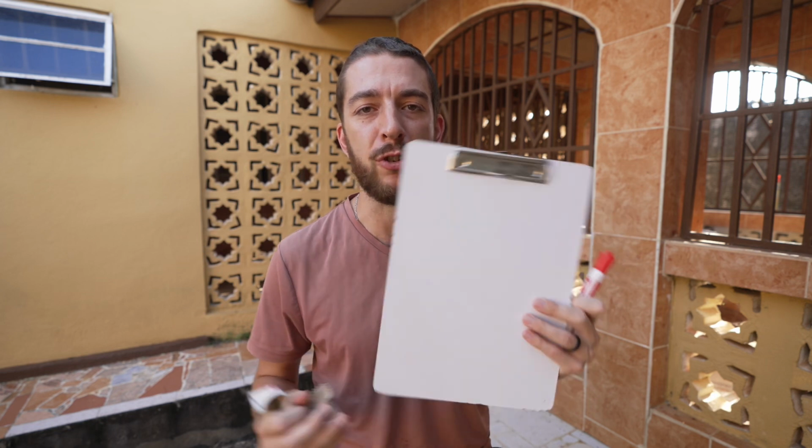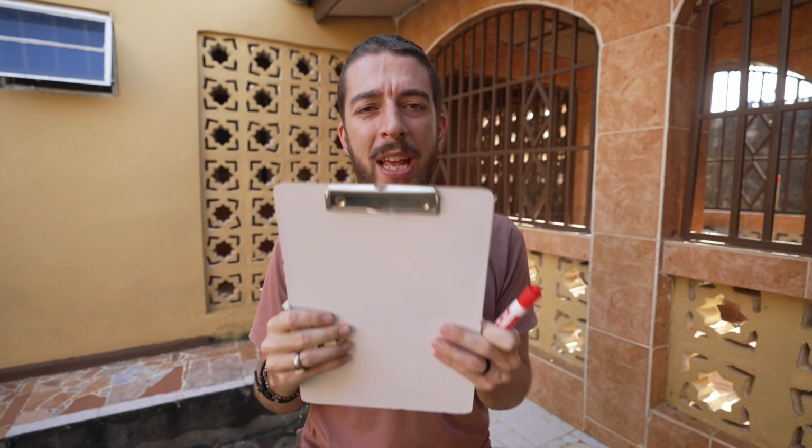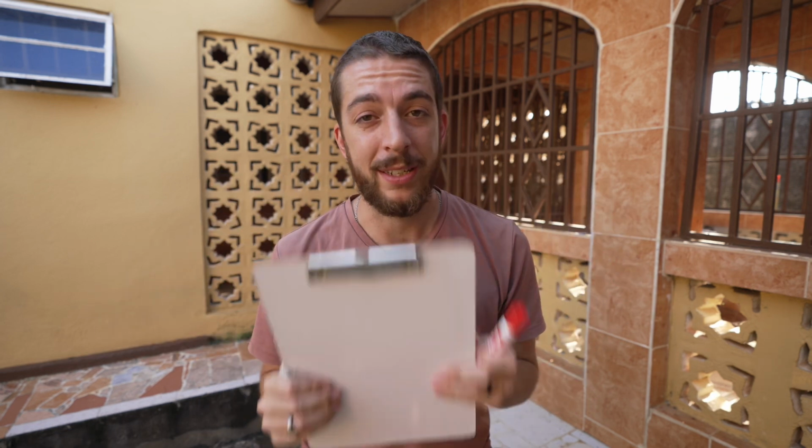This is just a dry erase clipboard that I keep with me always. This lives in my backpack, and I'll usually have at least one or two dry erase markers and a cloth to wipe it off. This is just super helpful whenever I'm studying and teaching.